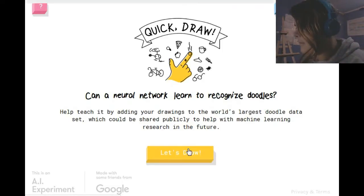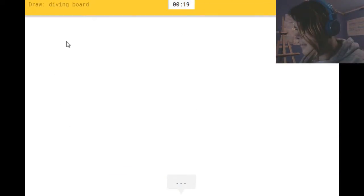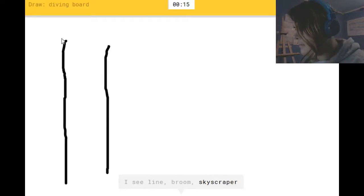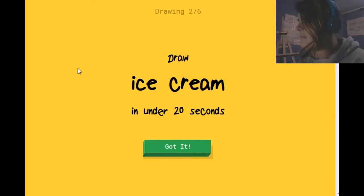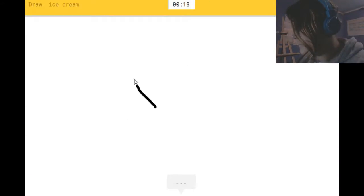Yeah, a diving board. How does that look like this? I see line. Or broom. Or skyscraper. Or leg. I see nail. Yes! So I know. Ice cream! I love ice cream. I could go for some ice cream right now. It does look like a mitten.